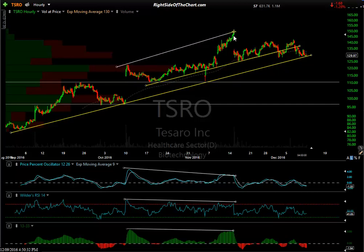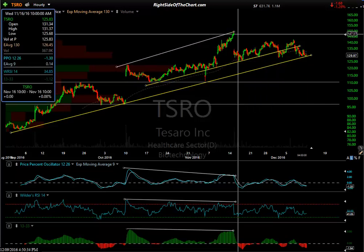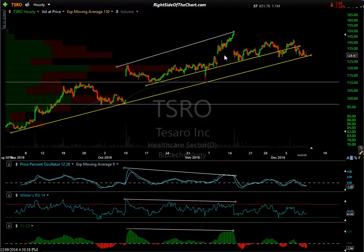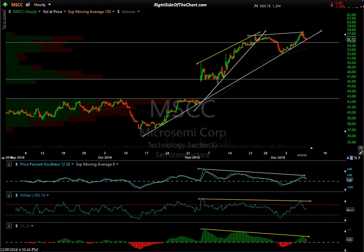So there was your divergent high. You already had a decent correction, which was good for a drop of 15 or so percent. Stock has pushed a little higher, and now it's flirting with a pretty important trend line with a few reactions there. MSCC, semi. Again, this is the infotech part, the second largest component of the IWM, or technology stocks, and the semis make up a good deal of those.